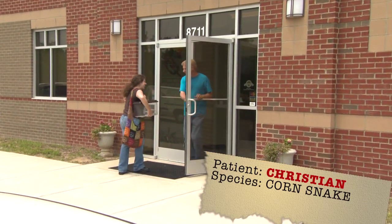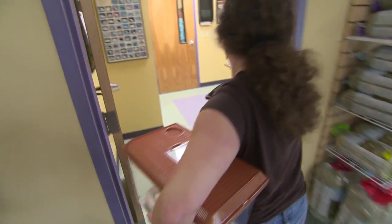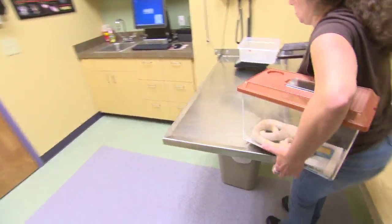Corn snakes are native to the US, the eastern and more southern part of the United States. In captivity, they can live to be about 20, 25 years old. They're usually a red-orange color, but there are lots of different color morphs now that have been bred for the pet trade.